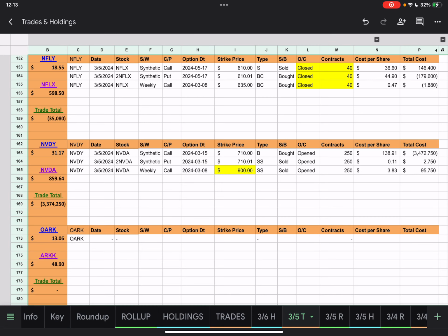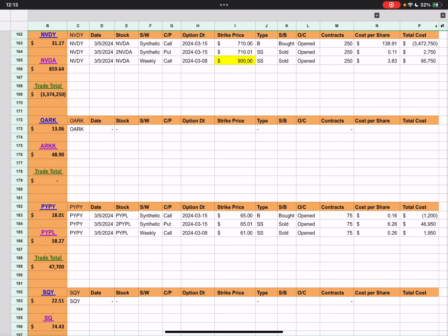I can't remember. So we did have some NVIDIA here. They added two contracts to the synthetic and then opened up a new strike price of $900 for the weekly short call. And to open up one, wow. So that synthetic call cost $139 a share, $138.91 to be exact. So the total cost on that was over $3.4 million. So our total trades here ended up costing almost $3.4 million.